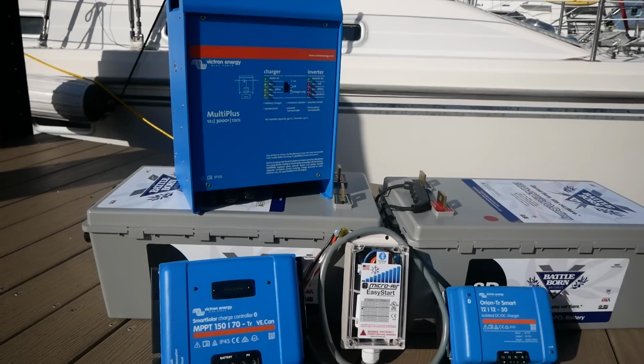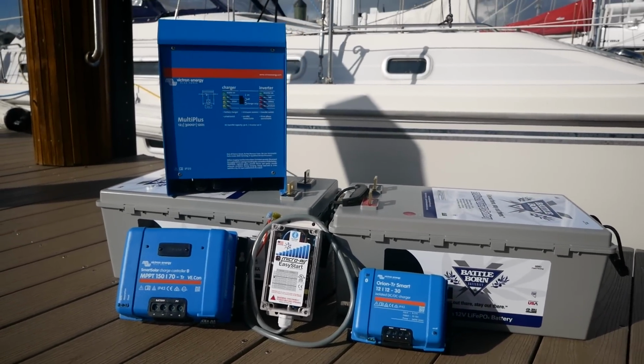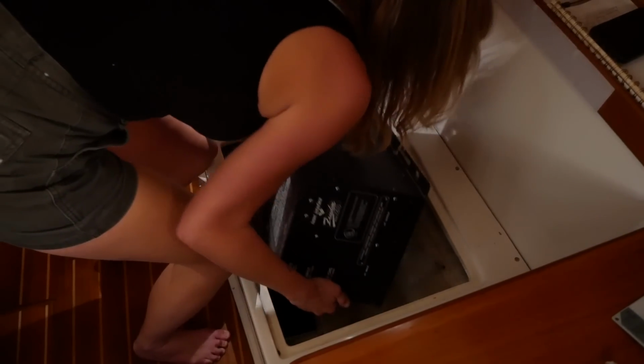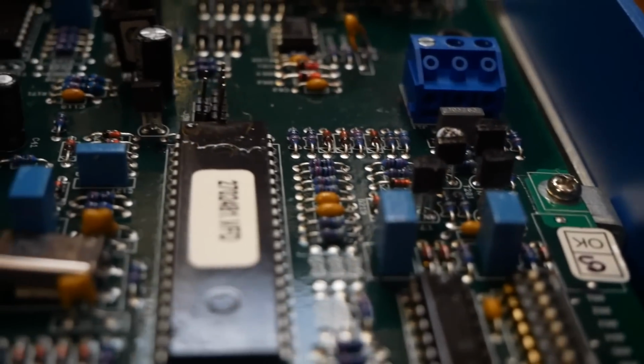They sent over two 270 amp hour lithium batteries, a 3000 watt inverter, solar charge controller, DC to DC charger, and an easy start for the air conditioning. After disconnecting all sources of power, the first step in the installation process was to remove the old inverter. Then we opened up the new one to be able to wire it all in correctly.